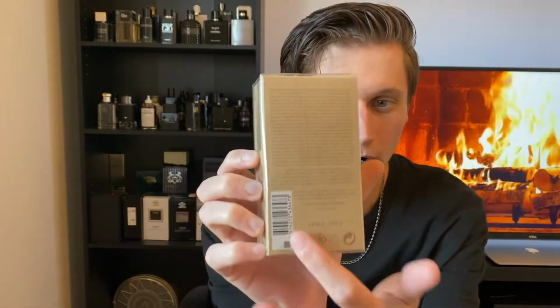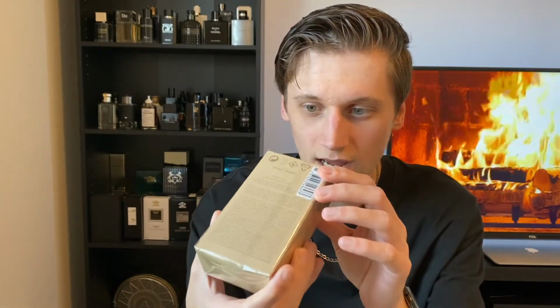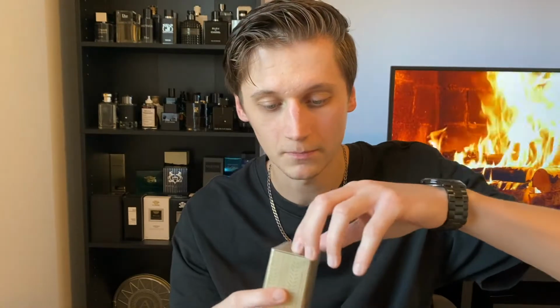On the back, you have your barcode and the ingredients. And then at the bottom, you have your batch code right there to authenticate the product and see when it was actually produced. So let's go ahead and open up this cellophane here. I'm so excited. I've seen this bottle in pictures and stuff. I think the bottle looks absolutely fantastic. So let's take a look at it in person and see what we think.